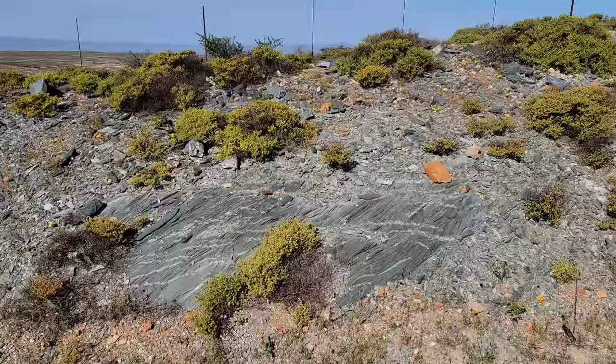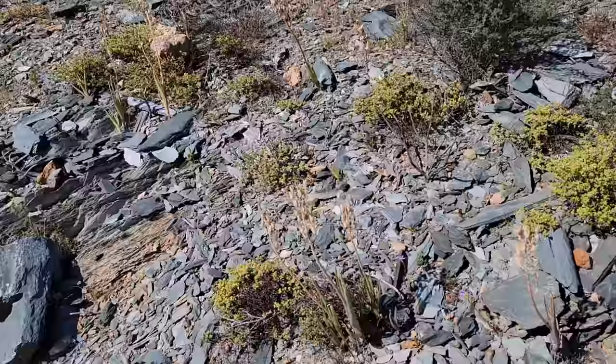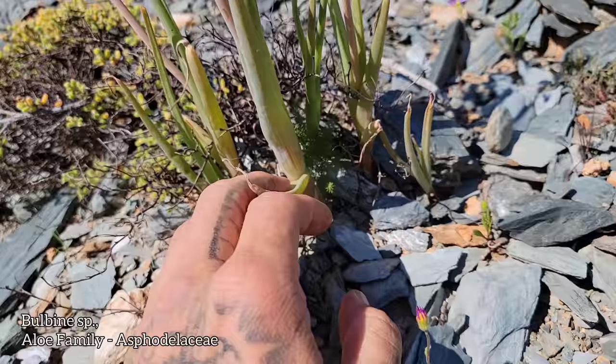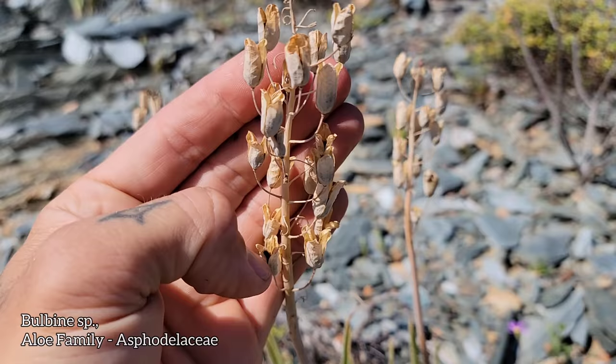There's all kinds of metamorphosed rock right here. Got schist, got phyllites. You got the foliation. Cooked sediments. Got the Asphodelaceae, the aloe family here. Okay. Kind of looks like it. Almost, I bet these died back. I bet these leaves died back. Maybe not. Look at the striations on them, though. All done. Post-flower. Bulbine's the genus here.